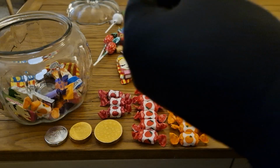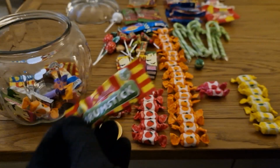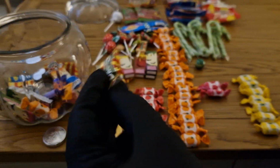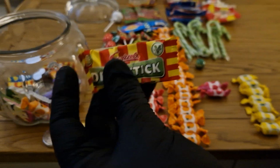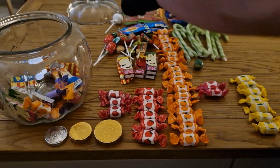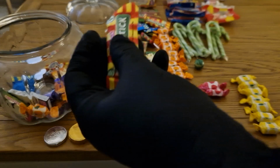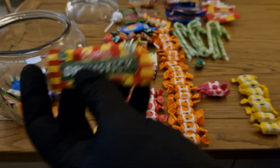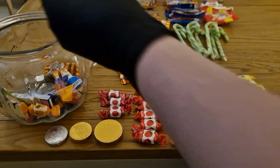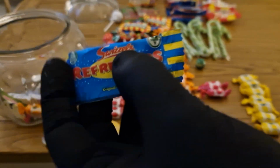Now this is a drumstick. It says drumstick. Looks like a refresher, but it is still the Swizzles brand, so it can go with the refreshers. This is also the same, so it can go with the refreshers. Then we have another actual refresher by Swizzles.